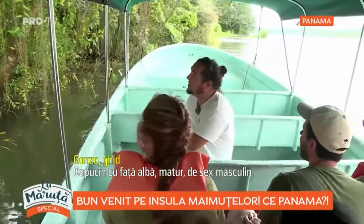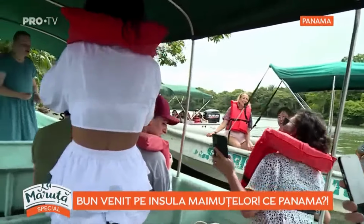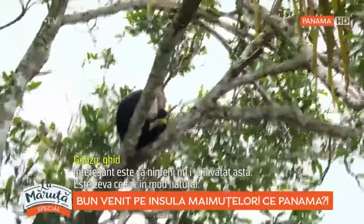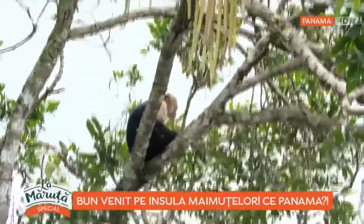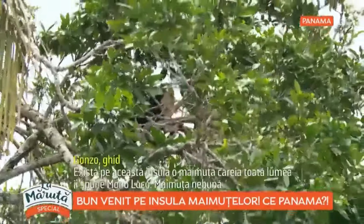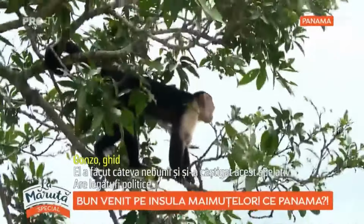Full grown, white faced capuchin, male. That's not something anybody's taught them, you know. It's something they naturally do. Anything that's acidic, citric, they'll use it as soap. The monkey on this island that everybody called Mono Loco, the crazy monkey. He did a few things and earned himself a different nickname, but it's politically charged.